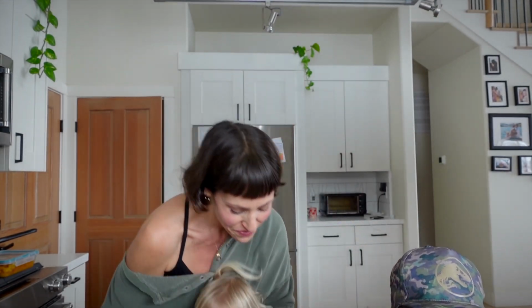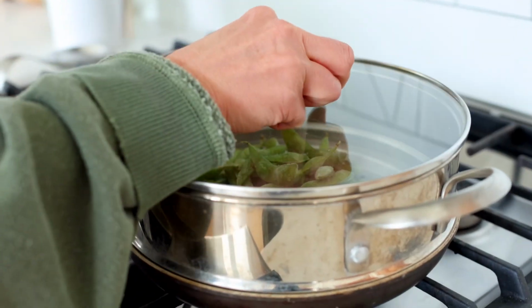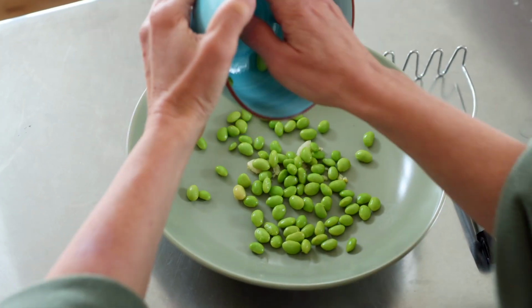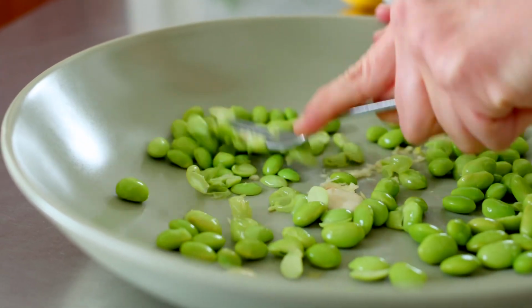Good job. I've got this much edamame, which is not much. I'm gonna go ahead and steam that, and I'm gonna make an edamame mashed sandwich. While that's steaming for about 5 minutes, I'm going to crush a garlic clove. I'm gonna shell the edamame, put them in there, and I tried a couple different ways that just didn't work. Potato masher, no. And then I used a fork, and it was like, kind of.